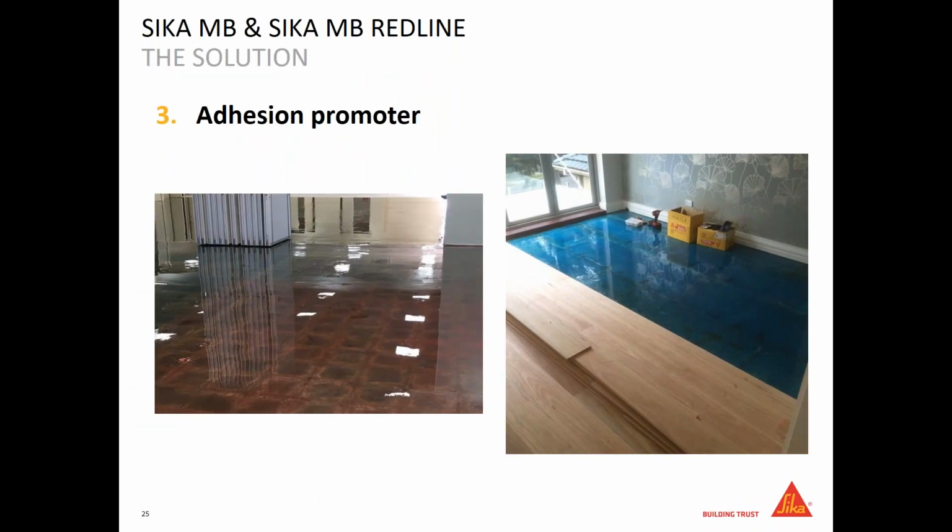The last but not the least point of the two products is Adhesion Promoter. Like I said earlier, sometimes the floor is not always very clean. Those two products allow us to go over asbestos as long as 50% of the surface is clean, so you don't have to go to 100%. So 50% is a requirement. You can see here both CCAP and CCAP Redline on asbestos, and you have no problem of adhesion.